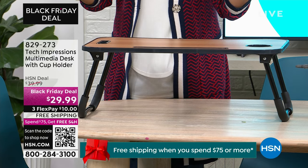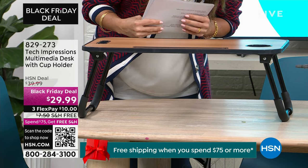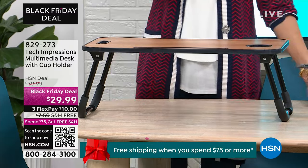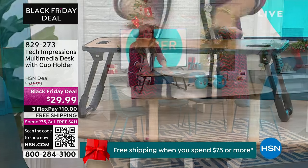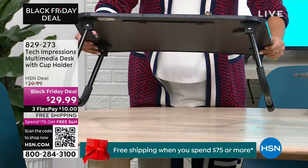Look at this Black Friday price. This is the lowest price, and I believe that says free shipping and handling, and a $10 flex pay. To get this, you have to read the reviews on this one. This is great. You can eat meals. My kids love to eat meals off theirs. You can do your homework on this, paint your nails, do your crafting. Great work surface. Beautiful colors, too.